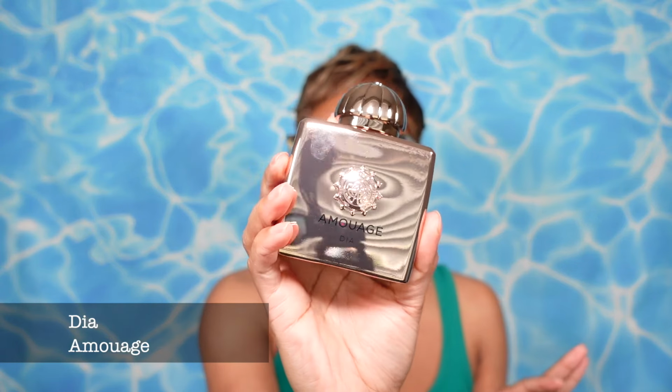Y'all, this right here, just like I love the 40, I absolutely love the original too. It's just not as thick because of course it's not an extrait. Floral aldehydes is what it is, powdery, feminine. It's just beautiful. So y'all, it has notes of cyclamen, bergamot, clary sage, fig, violet leaves. Then we have rose, peony, wild peach, tarragon, and orange blossom, and then y'all, we have base notes of vanilla, white musk, heliotrope, sandalwood, frankincense, cedarwood, and guaiac.